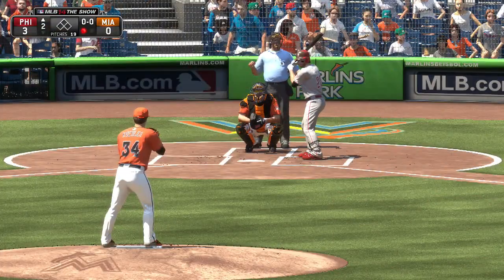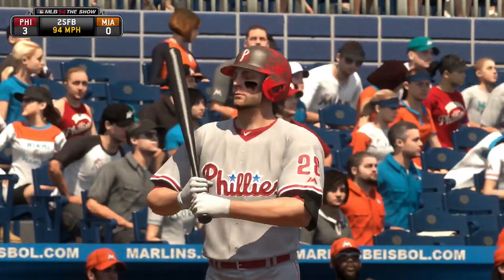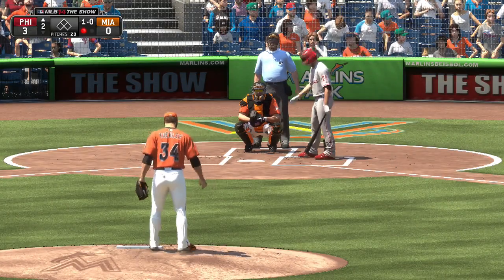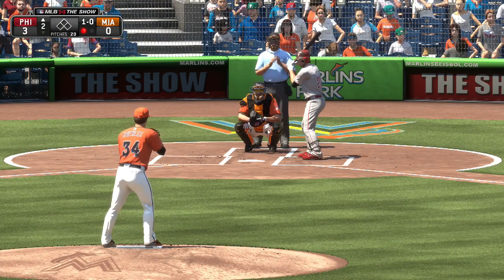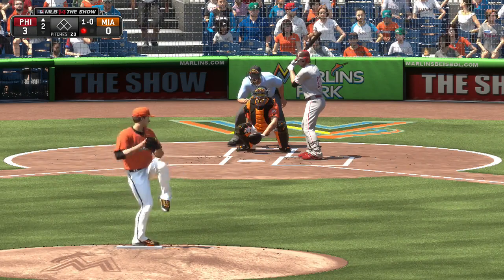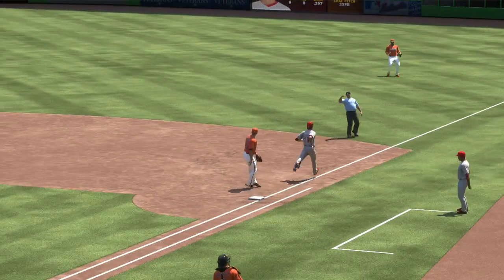Come on, Marlins! A fastball off the plate away. It's ball one. Here's a swing and a ground ball. Throw on to first, two gone.